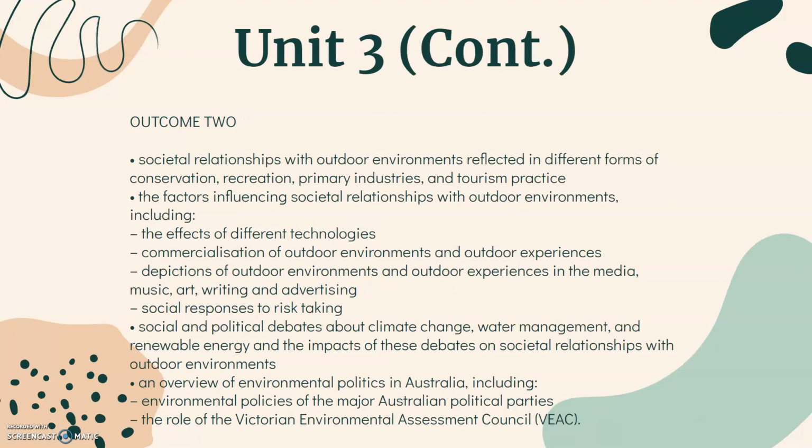Continuing on to outcome 2, we look at the effect of different technologies, how the environment is used for conservation, recreation, primary industries and tourism. That's actually when we do our day trip to Mornington. We tie into that quite well. We look at commercialisation, social responses to risk-taking, and we also have an overview of environmental politics in Australia. So what all the major parties stand for, why they stand for that, are they traditional, are they progressive? It's quite a nice topic to actually look at.